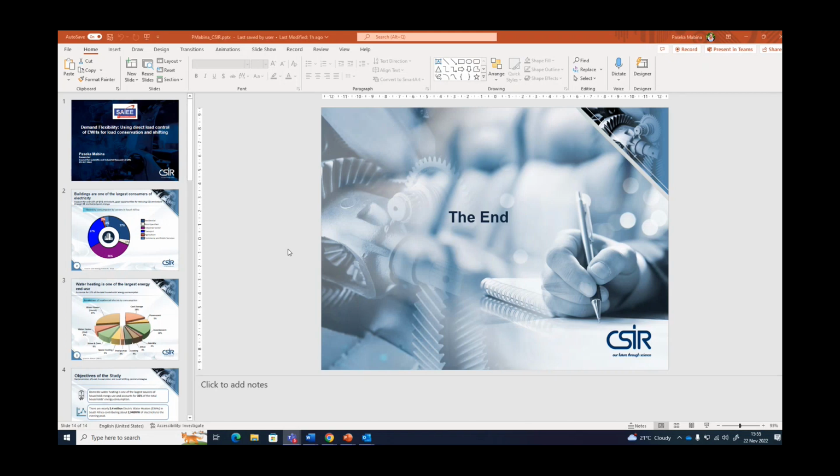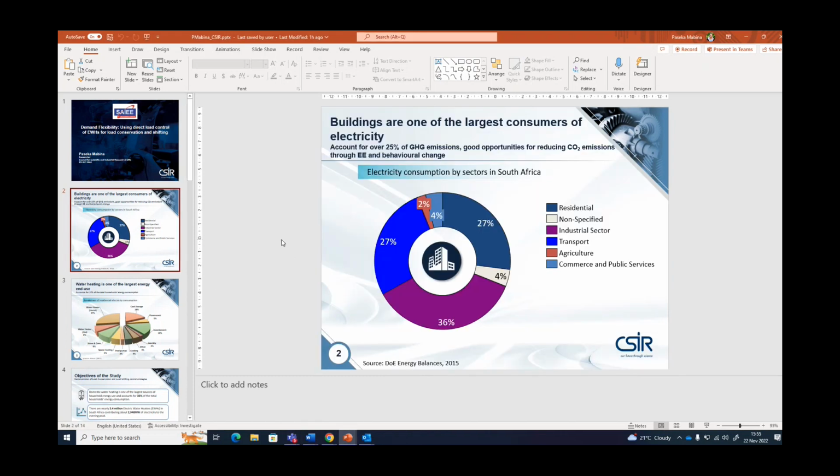Thank you very much, Paseka, for the presentation. My question was basically on the proportion of industrial compared to residential energy consumption. I see the industrial is sitting at about 36% and the residential at 27%. The industrial looks very small compared to residential. Did you confirm these numbers with other sources of information?